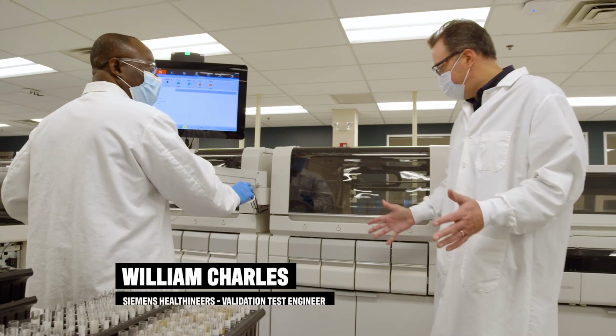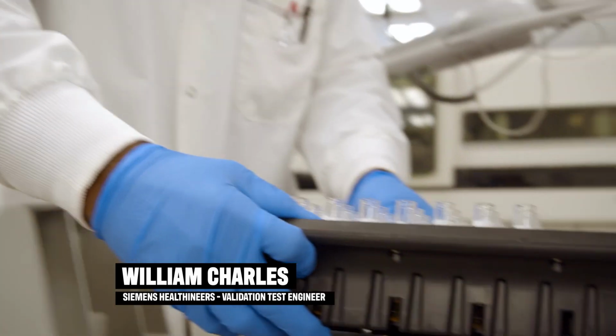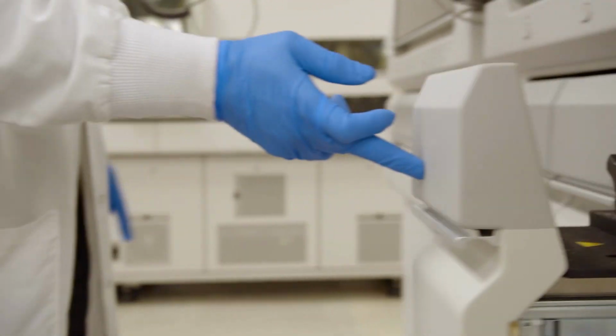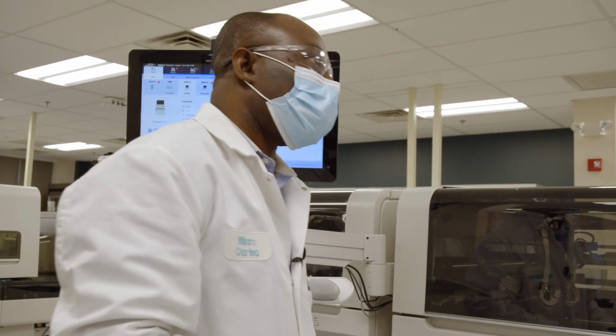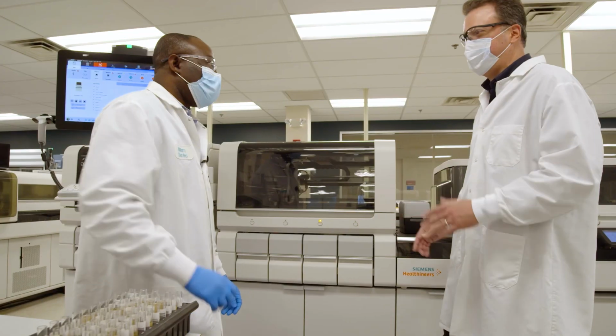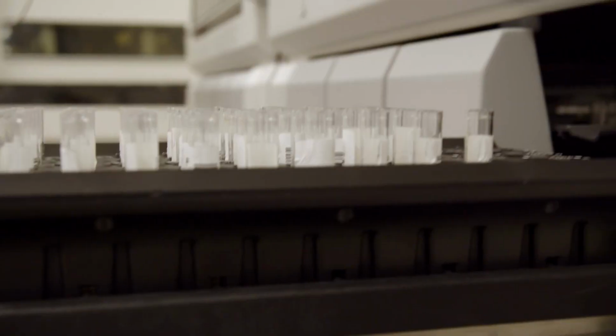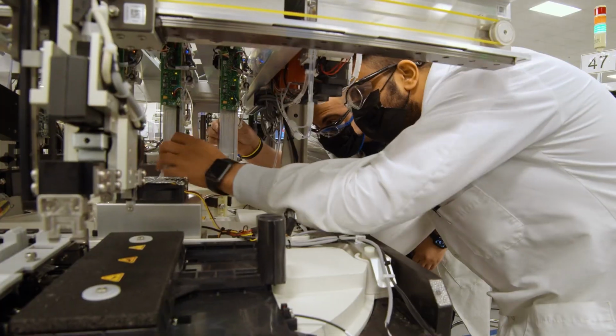Hey, William, what are you doing here? Hi, Scott. I am stressing the analyzers. So I'm loading a lot of different samples. Each of these tubes have multiple tests on them, and it's processing those samples. Because this machine's got to run 24/7, 365, so you want to make sure it can handle it. That's correct. And made in the US of A.